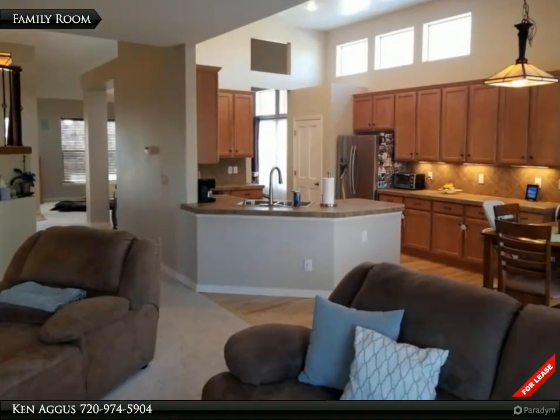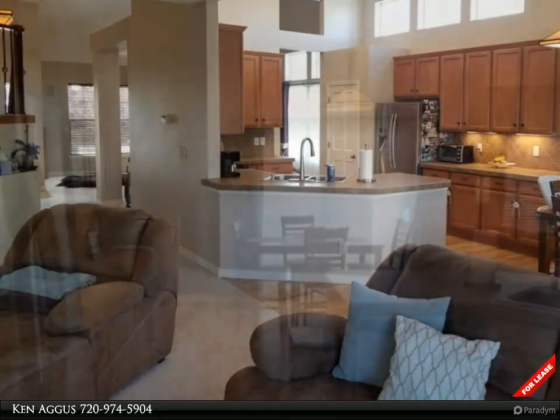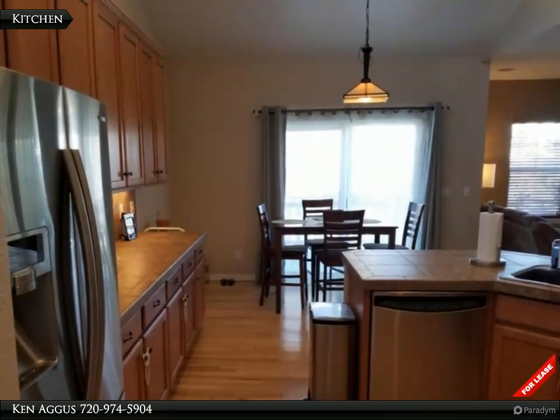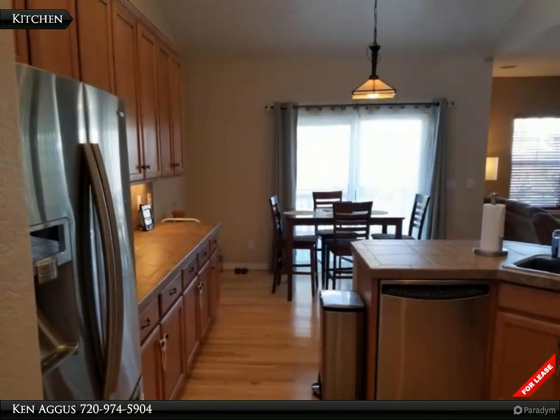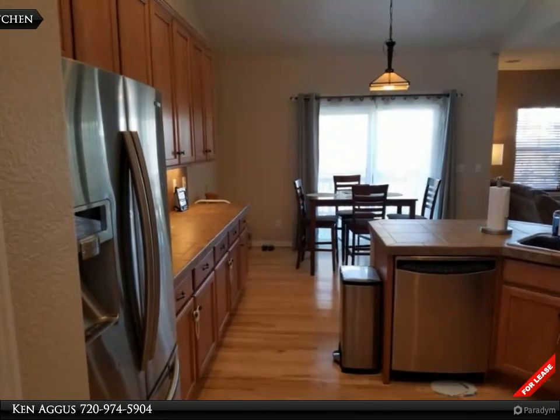As we step in, a spacious and open floor plan welcomes us. The kitchen is a highlight of this wonderful family home and is fitted with included modern appliances for your culinary adventures.